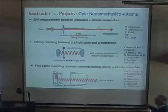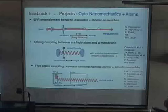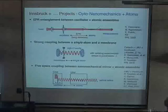Again, this belongs to this class of interfaces, where the bottom line of the whole story is always: can you make a coherent coupling over here, enhanced by the cavity, which at the very end is larger than all of the dissipation which is going on. I think that these ideas are very challenging.